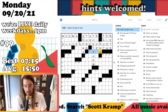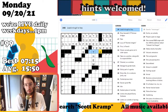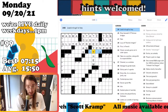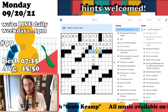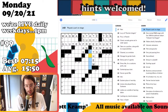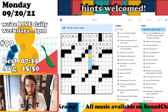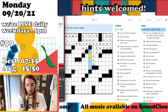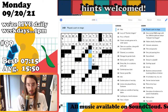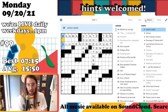RNA, genetic messenger, leading to boy or girl. It's a boy, it's a girl. Played a part on stage. Sorry, I have to get that thing out of the way. Otherwise, it's just going to bug me. All right, let's go back up here. Latvia's capital. Isn't it Riga?